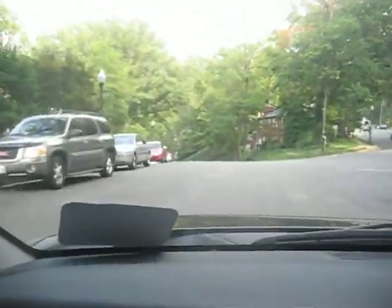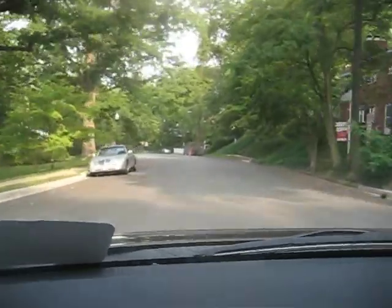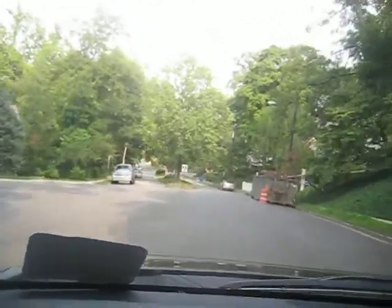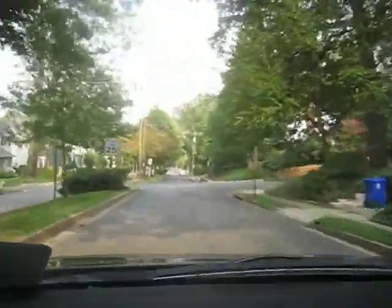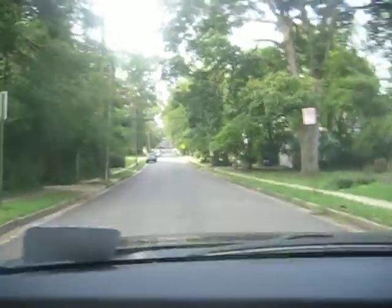Yeah, so this is sort of the residential. I'm a block in from 23rd Street, so this is pretty residential here. Let me drive by 23rd Street. I'll get there in a second. I'll just leave the camera on so you can see what it's like.